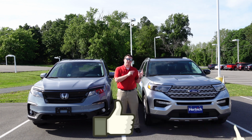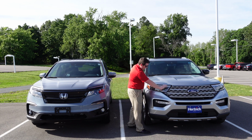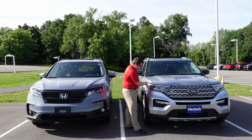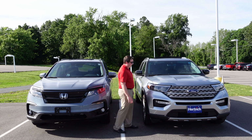Let's get started with the front ends. All right, let's start here with the 2022 Ford Explorer. Big, broad headlights here that are LED for the high beams and for the low beams. You do have your daytime running light, and then you also have Ford or Explorer spelled out right on the headlight. Pretty cool little design cue.